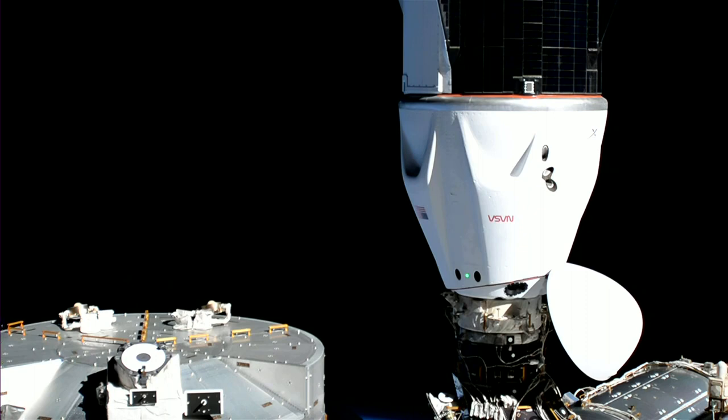You can just barely make out the heat shield there at the bottom of the pressurized section, just above the unpressurized section. So, yeah, and we just heard that the first set of six hooks have engaged. And so now the second are driving. Once again, this is the hard capture, which is basically the final capture of the Dragon spacecraft to the International Space Station.